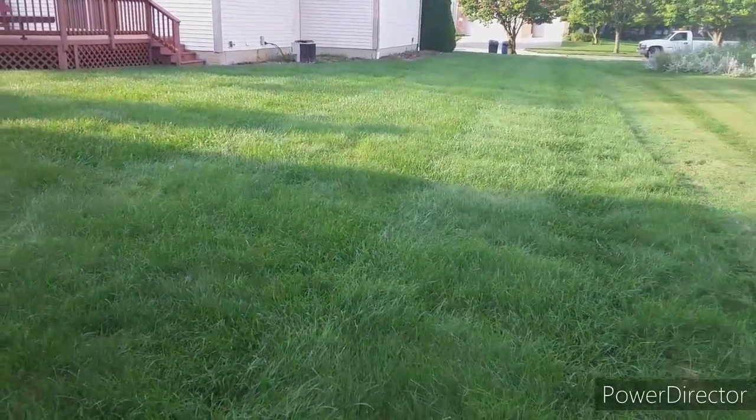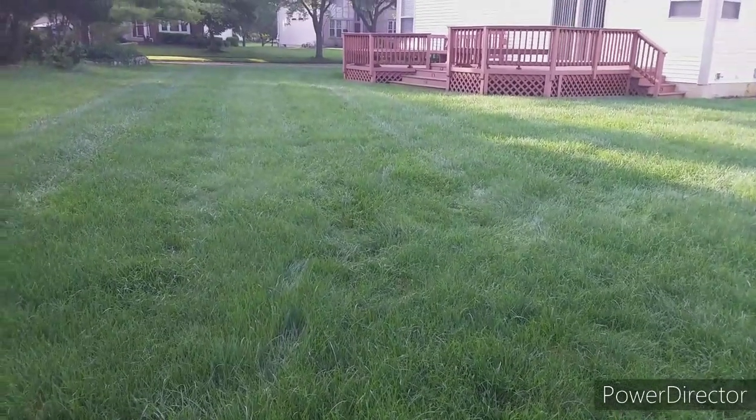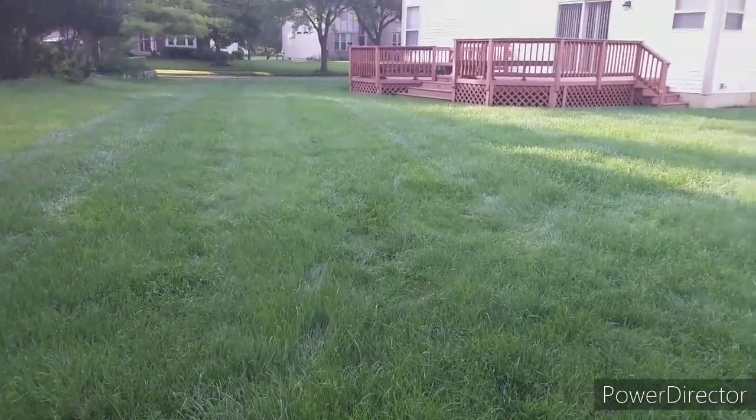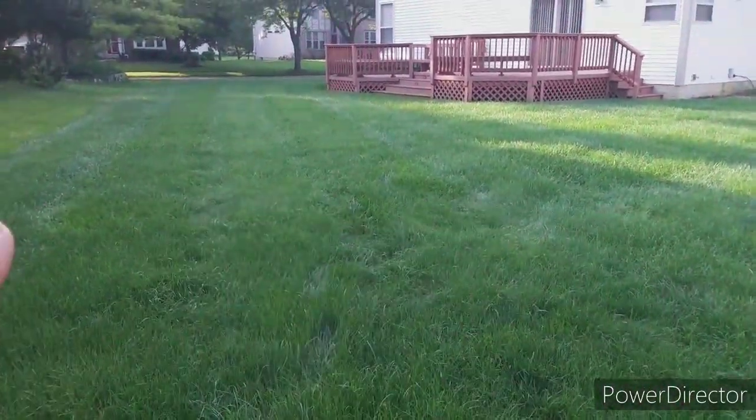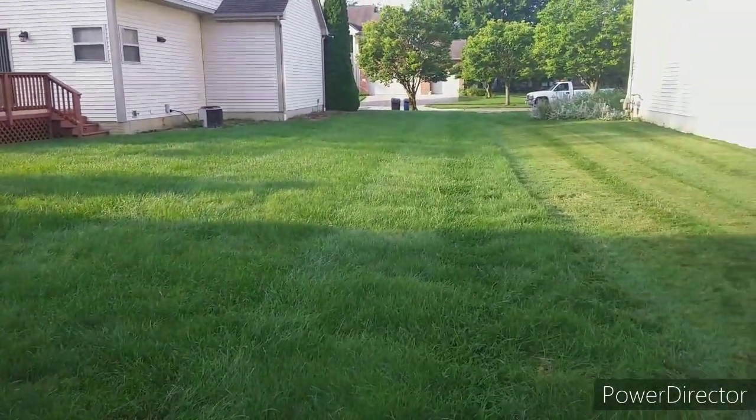So if you're going to choose a mower, guys, you better have a mower that can cut wet grass, because in the summertime our grass is like this every day until about noon. It just stays soaking wet. I know a lot of people don't have to deal with that, but we do, and that's why I use the Skag, because of the deck.